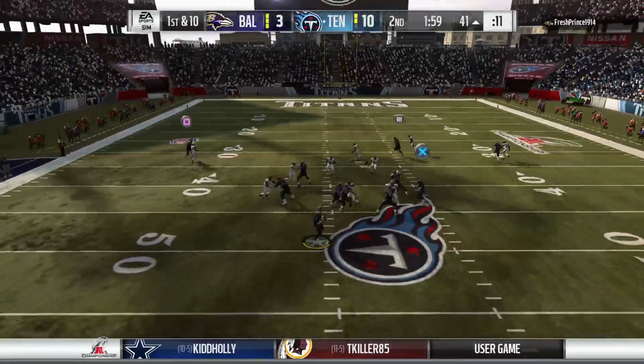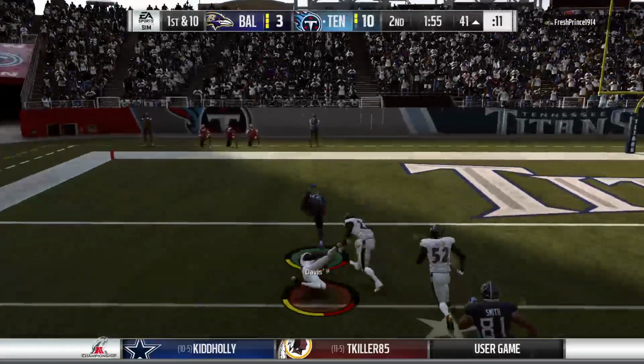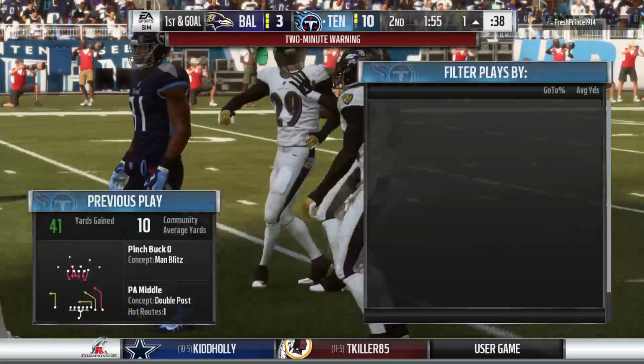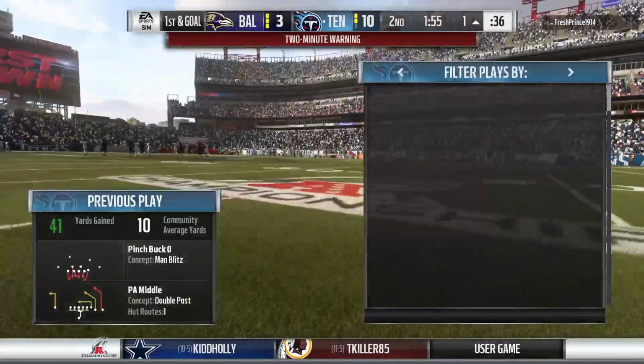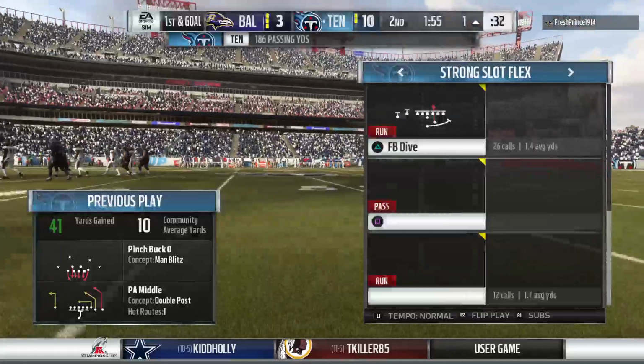They go play action here on first down. He's going to sling this deep downfield, and this is caught inside the 5. And he takes it down deep into enemy territory. So 1:55 to go in the first half.